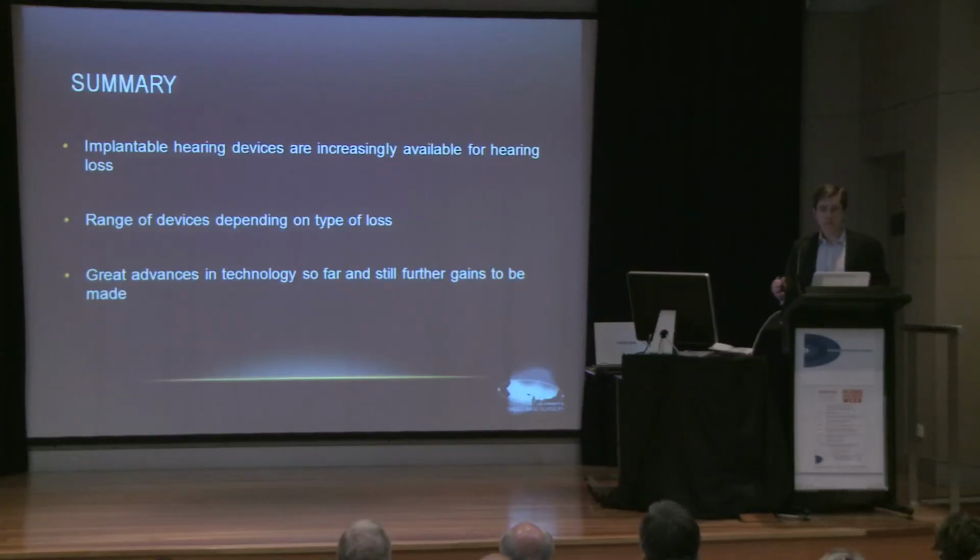So hopefully that's given you a little tour through where we are in implantable hearing devices. I certainly think they're increasingly available. It's a very exciting area. We do have quite a range of devices depending on the type of loss a person has, and there's been a lot of advances in technology. It's not applicable to everybody. Most people in the community will still benefit from a hearing aid first, but it is an exciting area and we will see more advances in it.